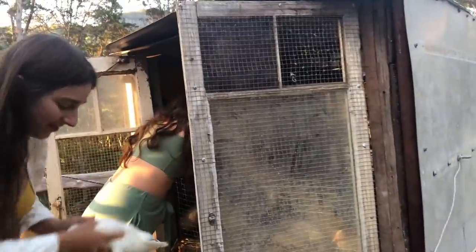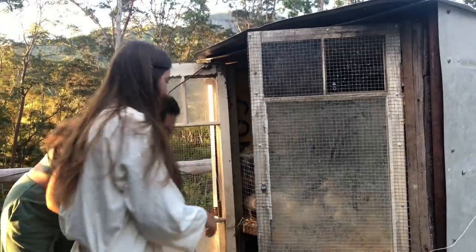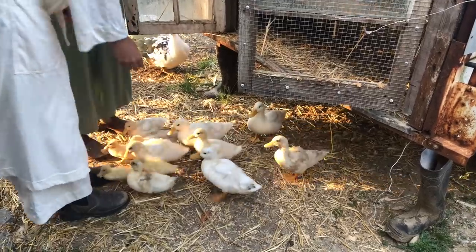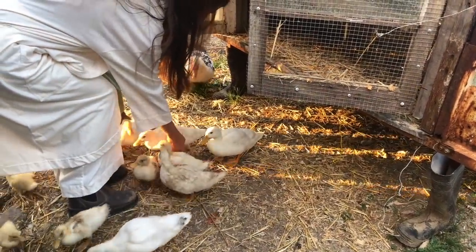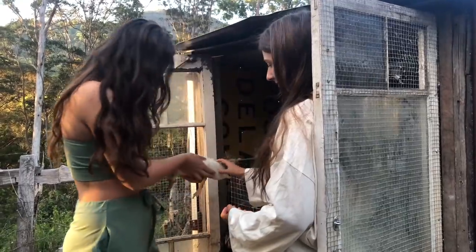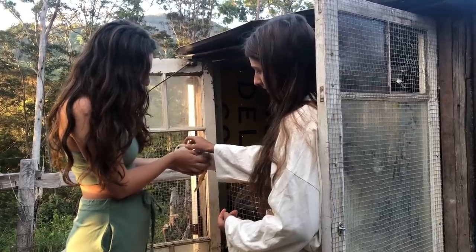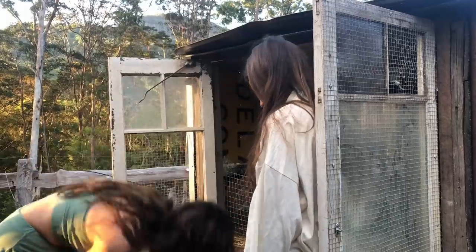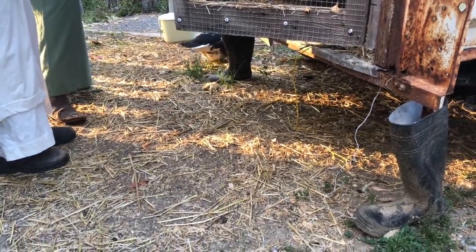We added these cute windows that we found on the side of the road. They always get so excited in the morning and run straight to our feet. We put gum boots on the bottom of the pen to insulate it so that it doesn't earth out.